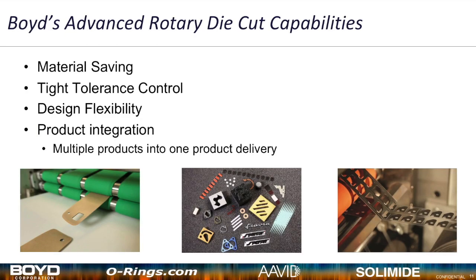Boyd Advanced Rotary Die Cutting: material saving, tight tolerance control, design flexibility, and product integration, where we are able to support design to combine multiple products into one product delivery. This is to improve assembly efficiency and quality. These are great examples of areas on how we can support DFM to secure best-in-class mass production, efficiency, and quality.